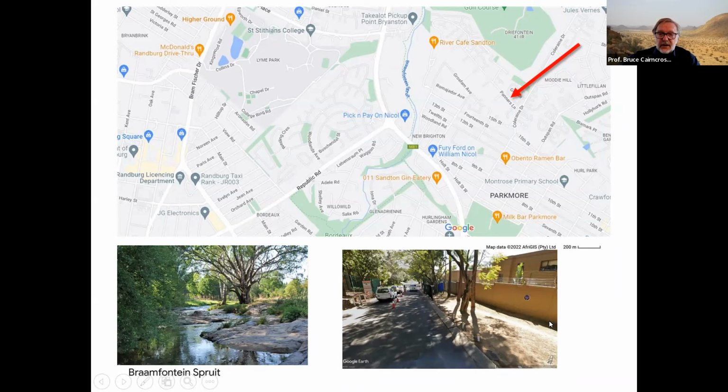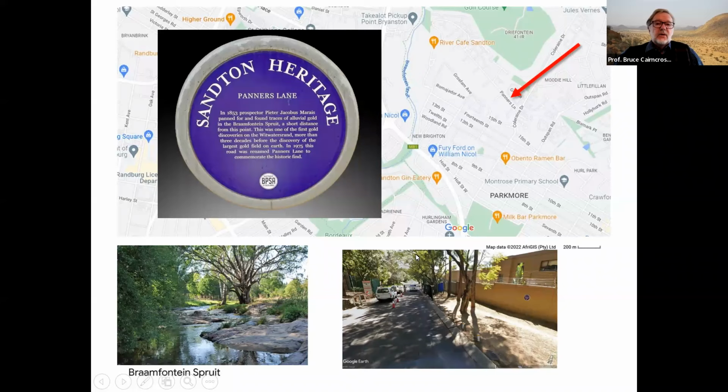And here on this wall is a little plaque. And if we just look at that, it's a heritage plaque where Sandton Heritage actually have commemorated his discovery here, where it says in 1853, he panned gold. So in 1975, they named the street Panner's Lane to actually commemorate him.